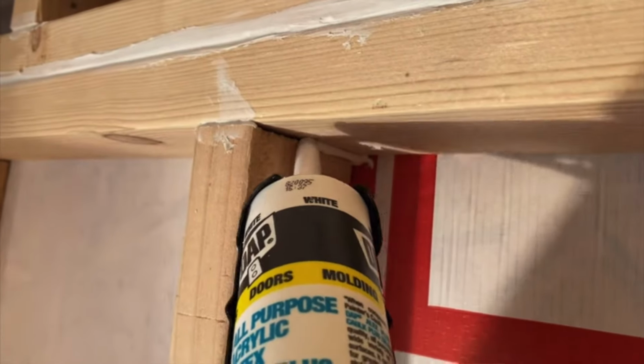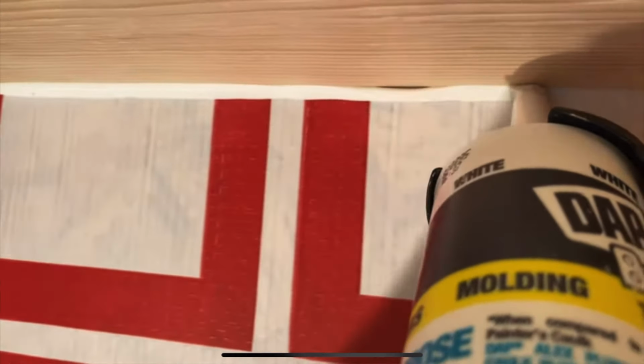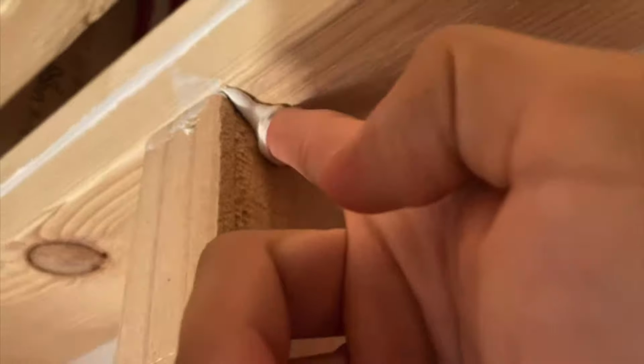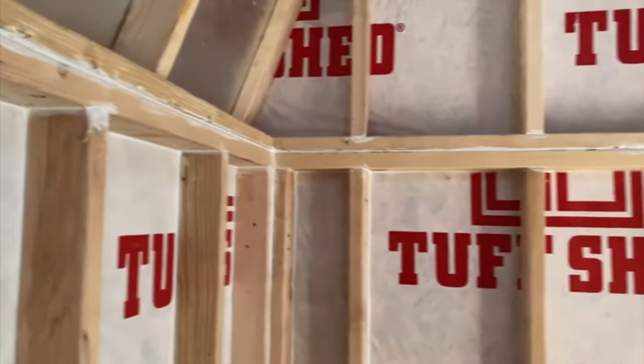So after the painting was all done, we caulked the edges inside the shed. So when we did insulation, it's a nice good seal so the heat and cold stay in and out. You know what I mean? So it's well insulated. So I'm nice and cozy when I'm inside the shed when it's freezing outside. But anyways, I'm in California, so I'm not afraid of snow or anything.